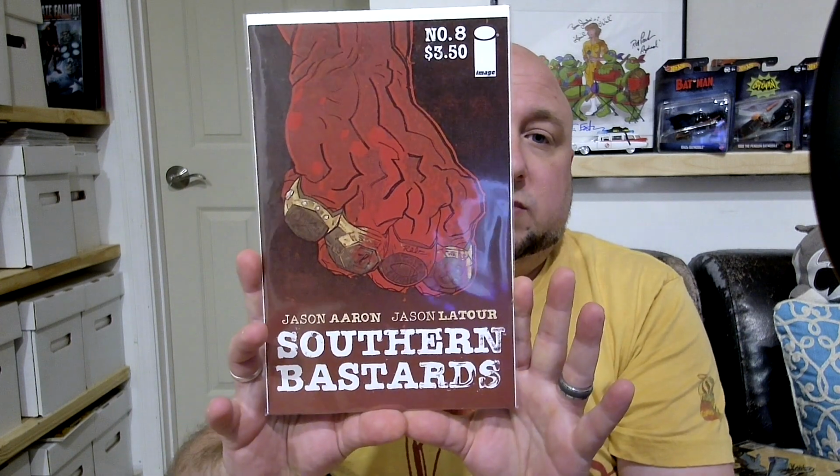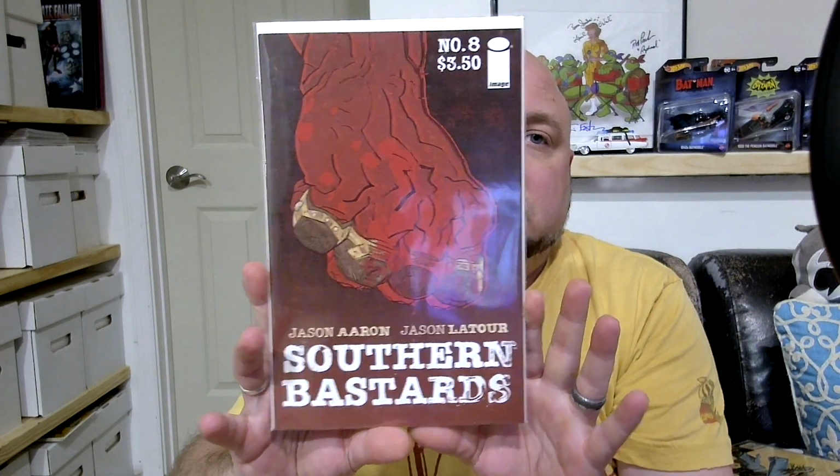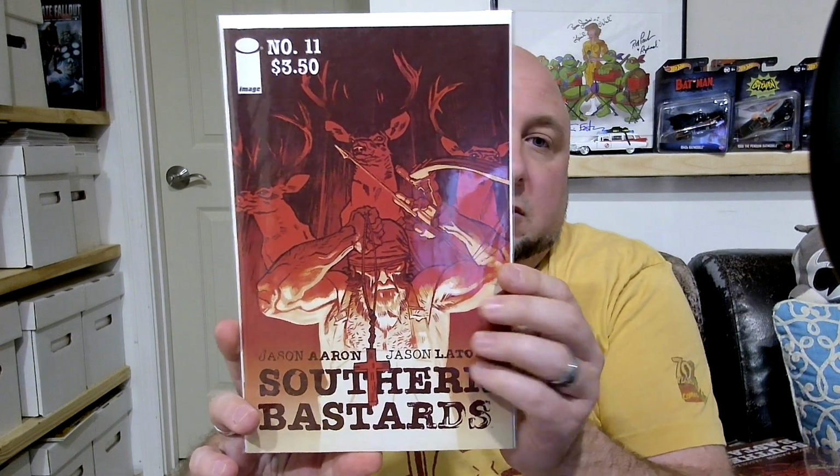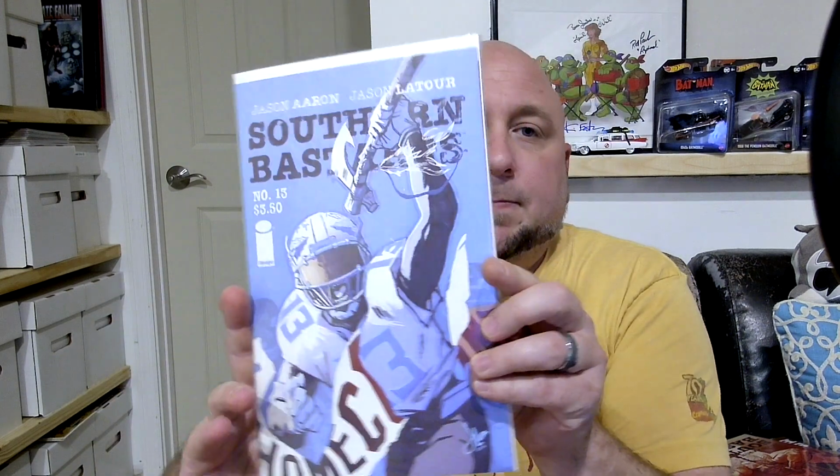I liked it. I found this little mini run, and I'm trying to get the whole series in a $2 bin where if you get three, they give it to you for $5. So, like, $1.30 a piece or something like that. Anyways, it's Southern Bastards. This is by Jason Aaron. Here's issue 8. Issue 11. Jason Aaron is from Alabama, so that's really cool. Here's issue 13.